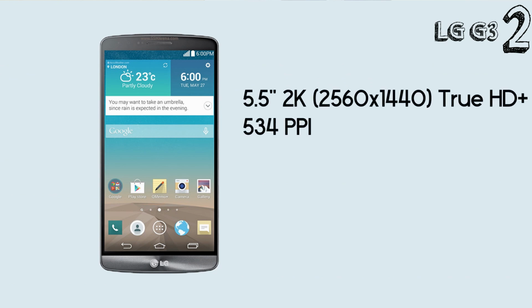So at number 2 we have the LG G3. Now this is definitely my favourite device in the whole of 2014. It's just so different, and the screen on it is absolutely beautiful. It's a 5.5-inch 2K display at a pixel density of 534, similar to the Oppo Find7, and again that's ridiculously high. And just from my experience on it, it was just so clear and so crisp. Every single piece of information and text and colours on the display looked so clear and vivid. It's definitely one of the best displays on a smartphone that have ever been made.